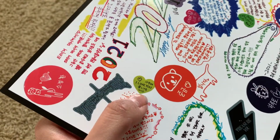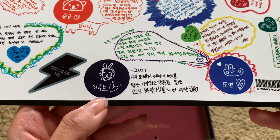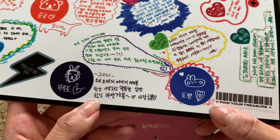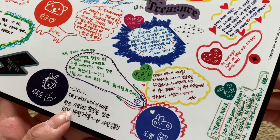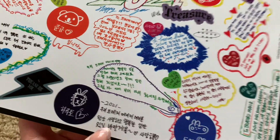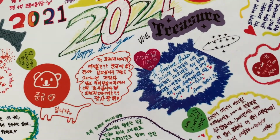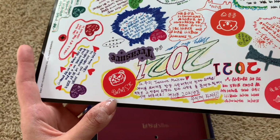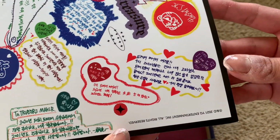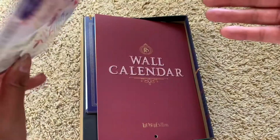Cannot read. This is Mashiho, Jungkook, Bang Yedam, Haruto, Doyoung. Oh, this is Jaehyuk. I cannot read their handwriting. I cannot identify their handwriting. This is Hyunsuk. This one. This is Yoshi. This is Jungwoo. And this is Jihoon. Cute. That's so cute.